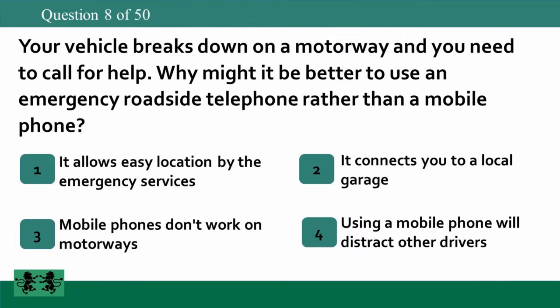Your vehicle breaks down on a motorway and you need to call for help. Why might it be better to use an emergency roadside telephone rather than a mobile phone? 1. It allows easy location by the emergency services. 2. It connects you to a local garage. 3. Mobile phones don't work on motorways. 4. Using a mobile phone will distract other drivers. The answer is 1. It allows easy location by the emergency services.